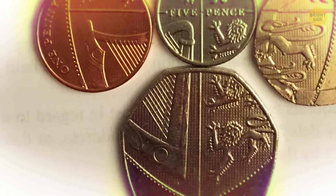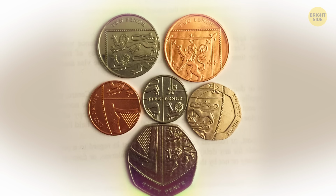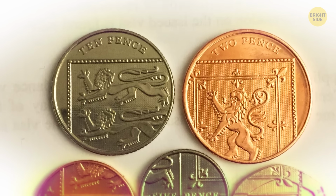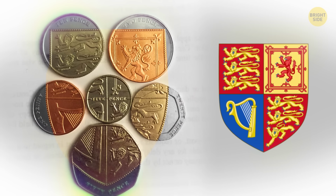The picture on UK coins seems incomplete and random because they all make a puzzle. If you put together all the denominations from the 1 penny to the 50 pence, you'll see the royal shield.